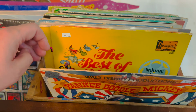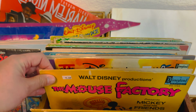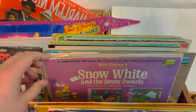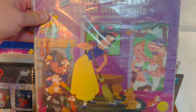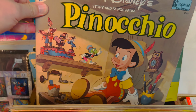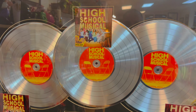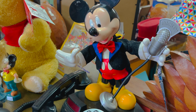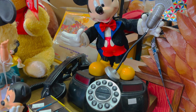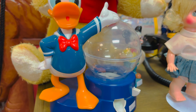For anybody who loves records out there, I got a bunch of old school Disney ones. Love the artwork on these. $22 for the Snow White one. That's a cool little Mickey phone. That's a different one I haven't seen before. Donald Duck gumball machine. Never seen that before either.